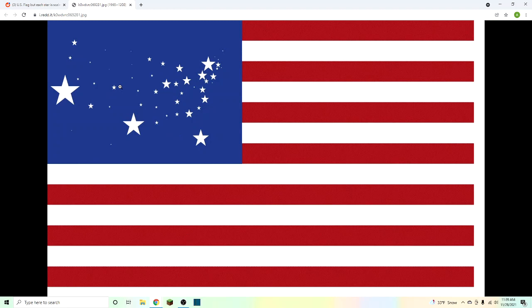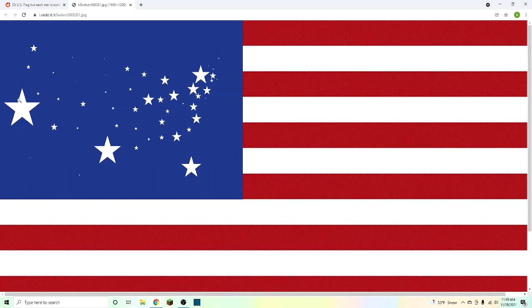Here's the U.S. flag if all of the stars were proportional to population and where they are located. So like this is New York up here, I believe. Texas, California, obviously. This is California. Texas, Florida, New York. I'm assuming this is Illinois over here, the somewhat big one. Is that Ohio? Does it really have that many people? That's crazy.